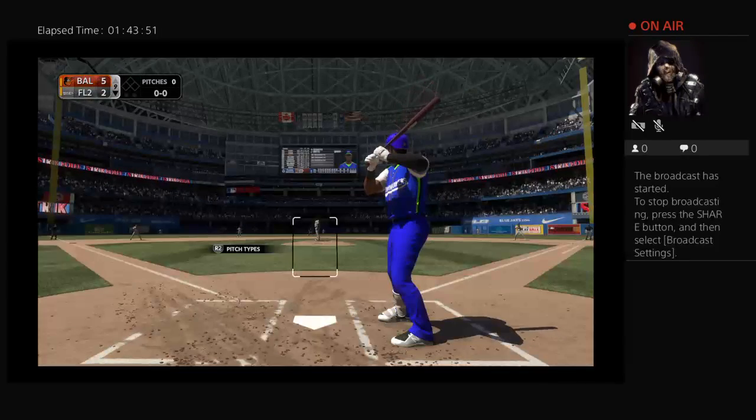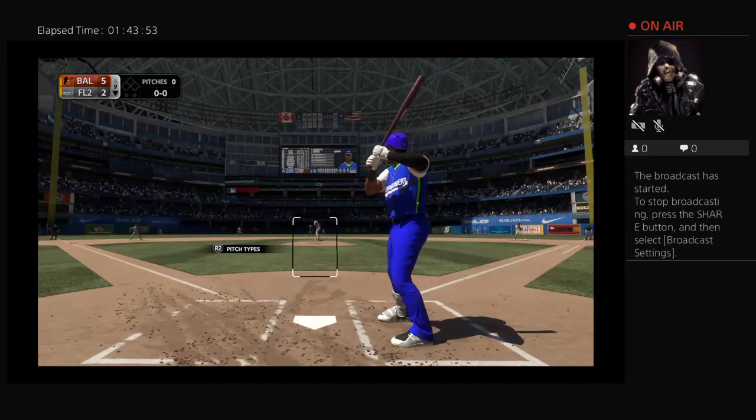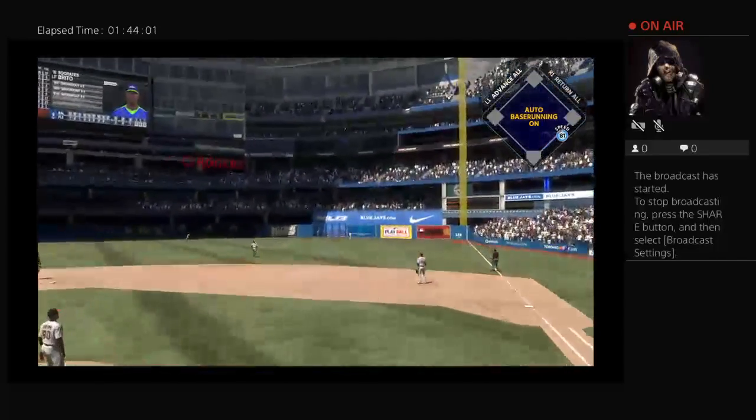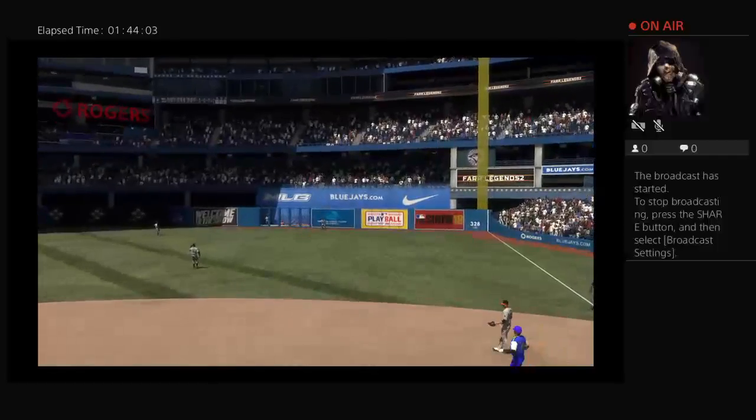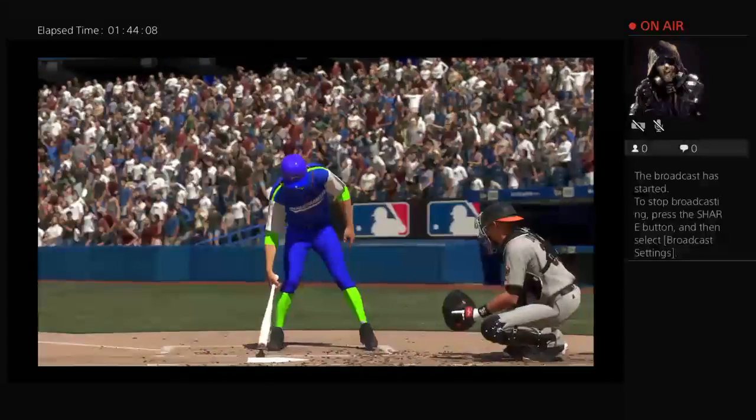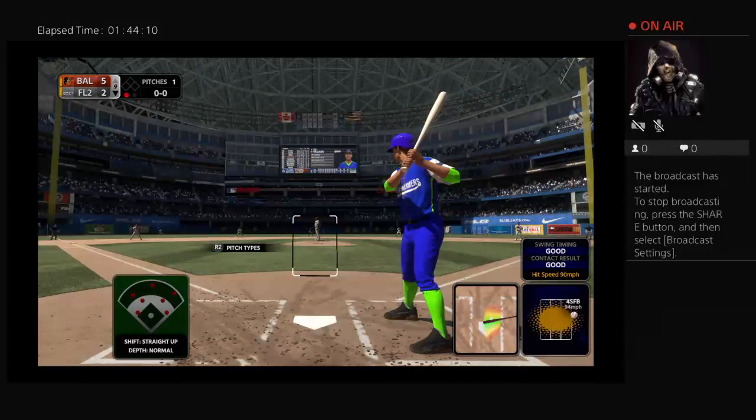Number 60, Michael Givens. Ready to deliver. Here's the first pitch. Oh, and he hammers it to deep right field. Going back is the right fielder. On the warning track, he makes the catch. Next will be the cleanup hitter, Ted Williams.